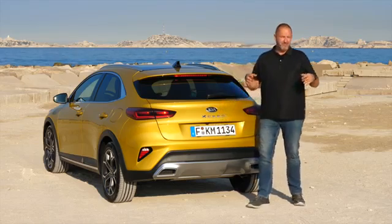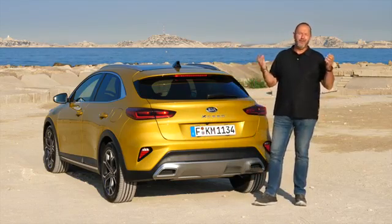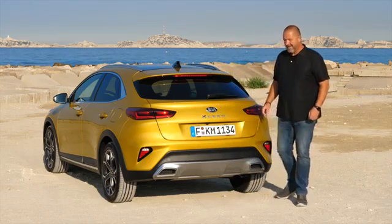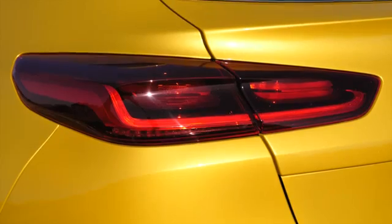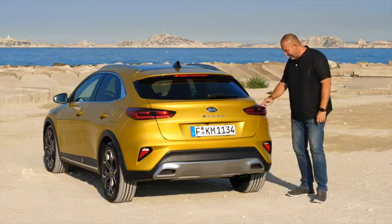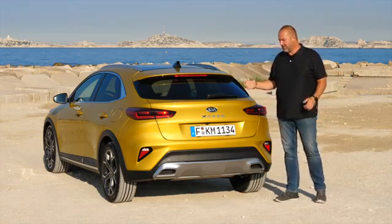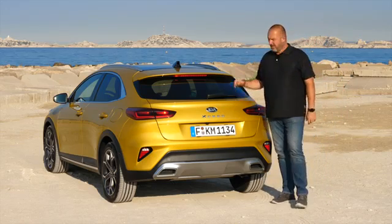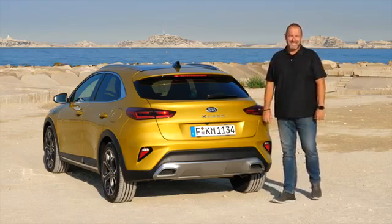But to make the car look even more sporty, we do find these exhaust pipes here, which are fake pipes because the real exhaust is beneath the car. And I think something very interesting, as with the front, are these taillights here, because they are LED as standard and they do run into the side of the car, and that really underlines the shoulders of the XCeed, and so the car looks from the rear, I think, very robust, very solid. And by the way, this is the view which I like the most regarding the XCeed.